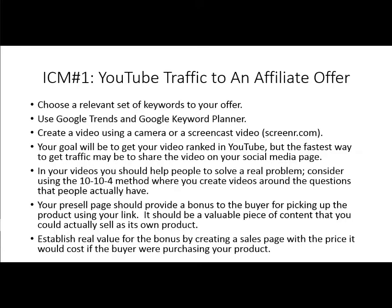Now, all this does is establish the fact that they're getting something of real value and not something that you just threw together. Okay, you want to make sure that they know, hey, I better pick this up because otherwise I'd have to pay for it. The bonus often will get people to make a decision quickly when they wouldn't have made it otherwise. So with your YouTube traffic to the affiliate offer, the key is understanding the problem, and you can start that process by going through your keywords in Google Trends and creating videos around people's problems.